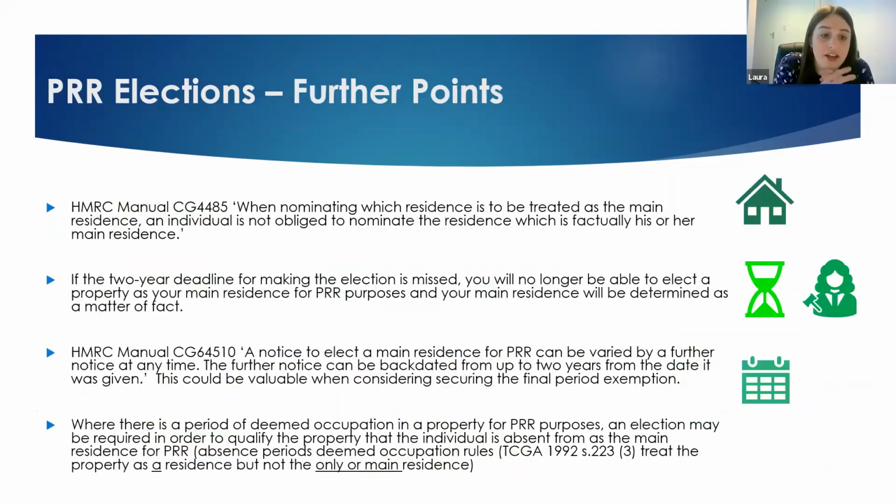However, HMRC's guidance, and I put the manual on this slide, does state that when nominating which residence is to be treated as the main residence, an individual is not obliged to nominate the residence which is factually his or her main residence. So the important point is that it is a residence under the legislation.